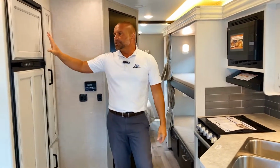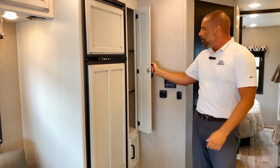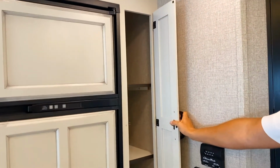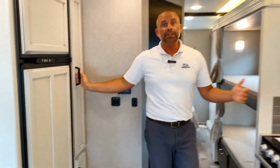Inside of this, there is an 8 cubic foot refrigerator. It runs off of gas electric. And then also, what do most motorhome manufacturers miss? They miss the pantry. We've given you a pantry in this to help supplement your kitchen storage area.